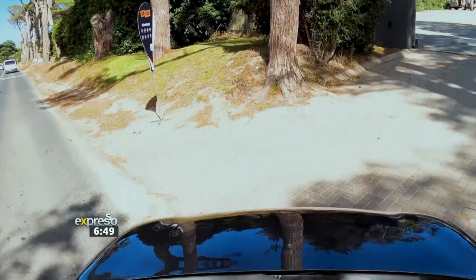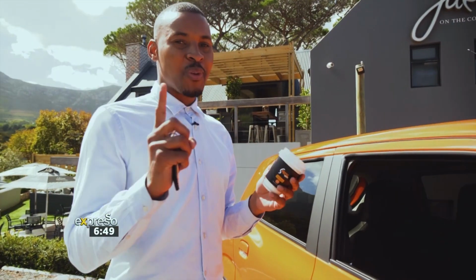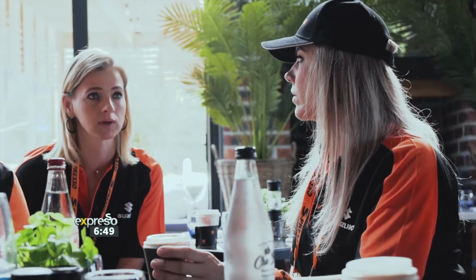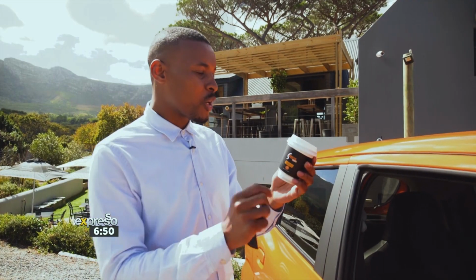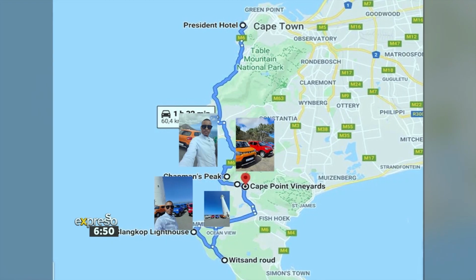The Suzuki S-Presso drive is well underway. We've stopped for a quick coffee to try and pick which route we're taking. We want something absolutely scenic, and yes, we have chosen a scenic one. We're going to go to Slankop, and then after that take a drive down along Scarborough.